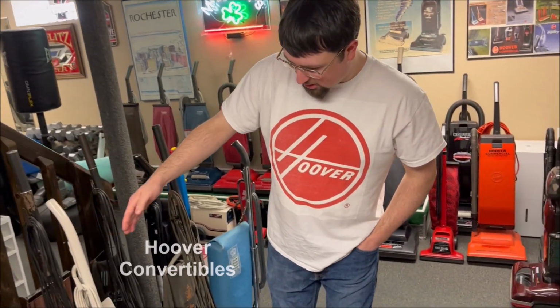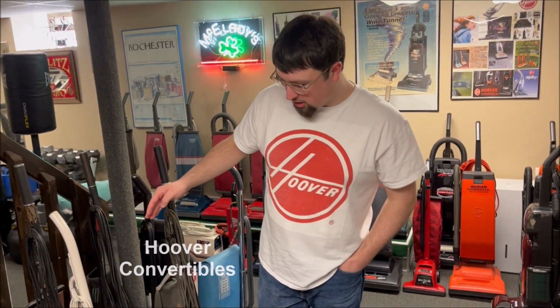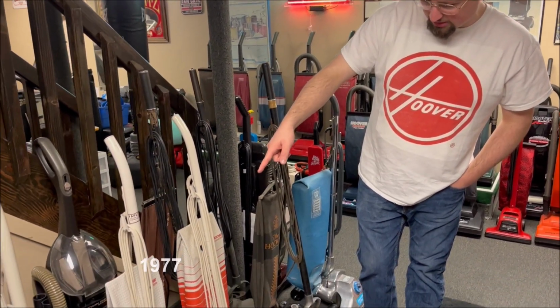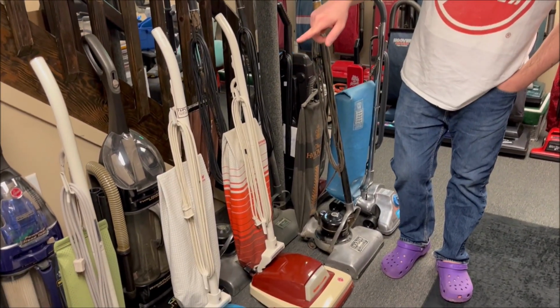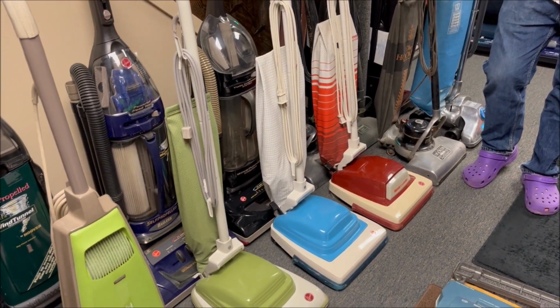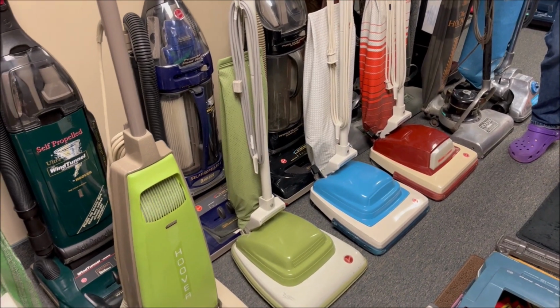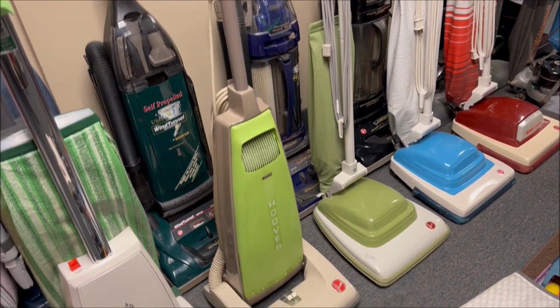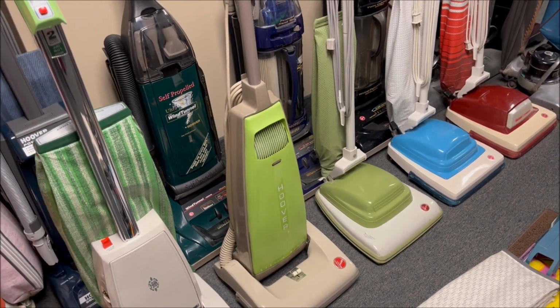These are all my Hoover convertibles right here. This is from 1986. That is from 1977, and that one is late 50s, early 60s, around that year. And then I have some more over there too. That one is from 1961. That's a Hoover Dial-O-Matic. That's a 1979 Hoover Conquest.